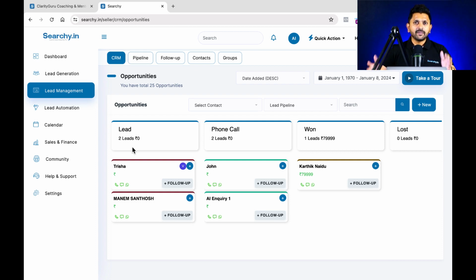Instead of 100 inquiries, I'll make it 200 inquiries. Naturally, from 5 sales, I'll move to 10 sales. So my revenue also increases. I get more customers. You see that? That's how you make those business decisions.